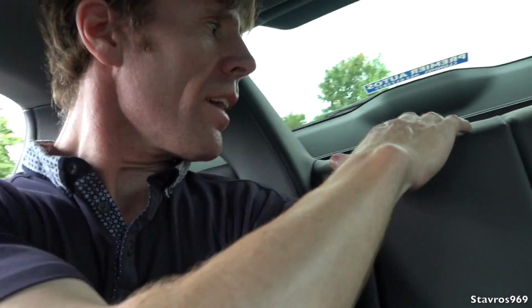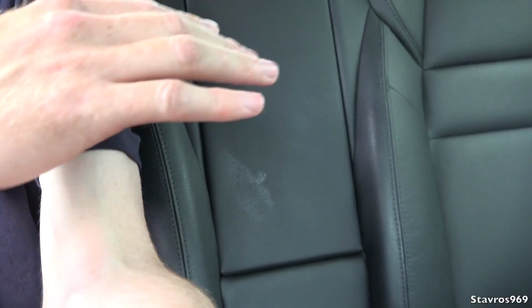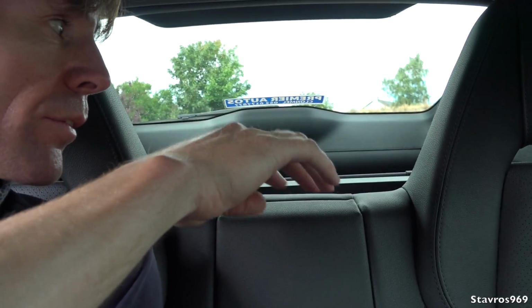But let's just fold down the armrest in the rear, and you'll see we have more storage in there, keeping all your bits and pieces, and close that up. And very handy. Now you do have a rear kind of parcel shelf that will cover up the back window and hide your items in the rear. You can just slide that over. But yeah, plenty of headspace here as well. I've got about 2 inches over my head.